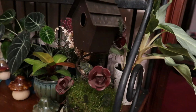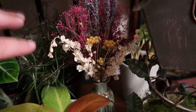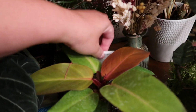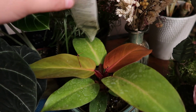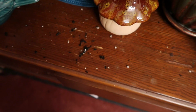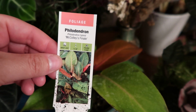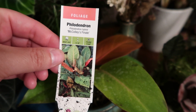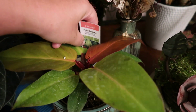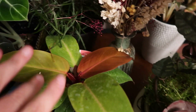Beautiful plant. Some dried flower arrangements, I have those around. And this is what I call the poor man's Prince of Orange. Oh, dang, there goes a whole bunch of dirt. The philodendron Macaulay's finale, also known as the poor man's Prince of Orange. That's what I'll call it.